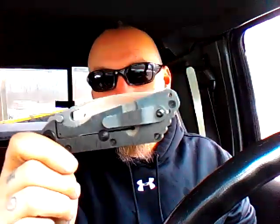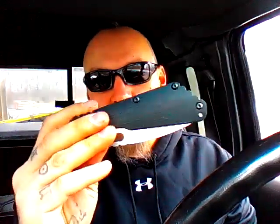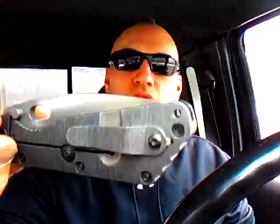It's cold out, so I got a beanie with me, Spyderco beanie. You know, their gear is pretty warm. I have this with me, my SMF. Concealed carry, black G10, get your flame tie.